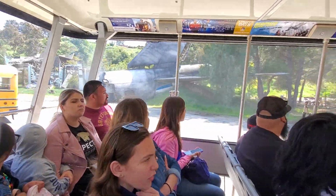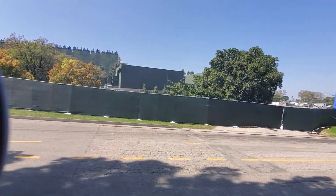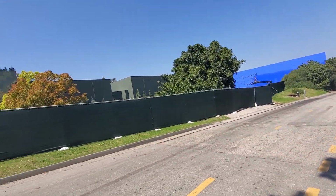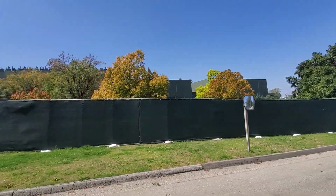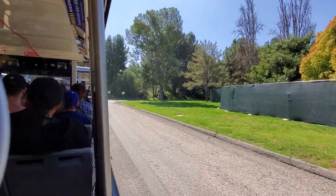Now, as we leave here, take a look over your right shoulder. You're going to see a massive blue wall. That's called Falls Lake. That's the largest freestanding backdrop in Hollywood, and it's painted that vibrant blue so it can be used for computer-generated imagery. Now, to demonstrate how we usually film out here at Falls Lake, take a look at your screens.